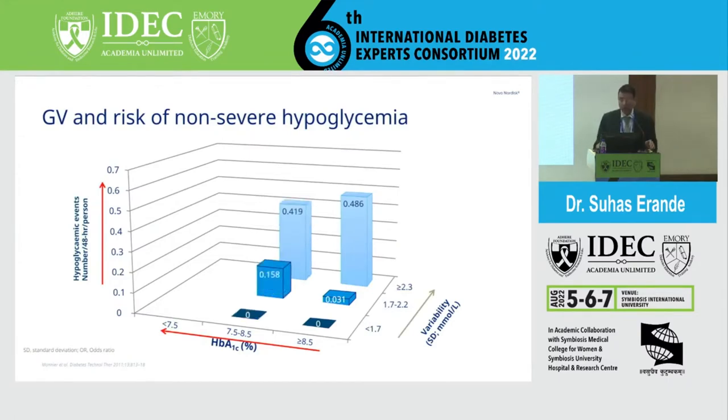You come down the ladder of HbA1c, so rather than 8.5 plus, now between 7.5 to 8.5, see here that the risk is less.